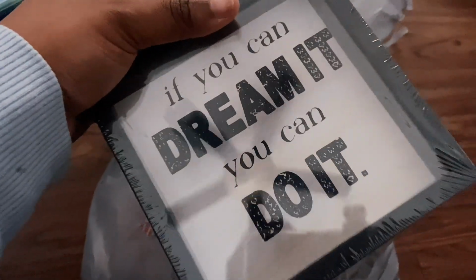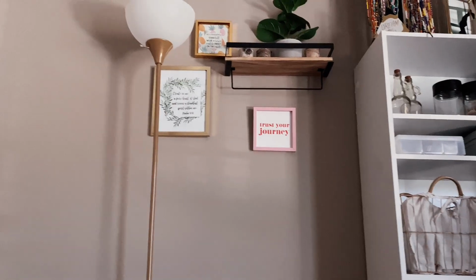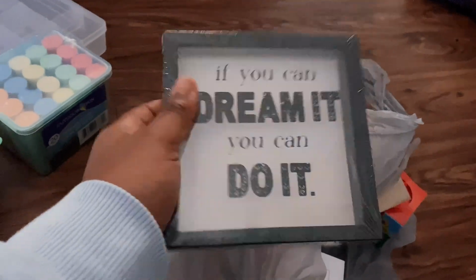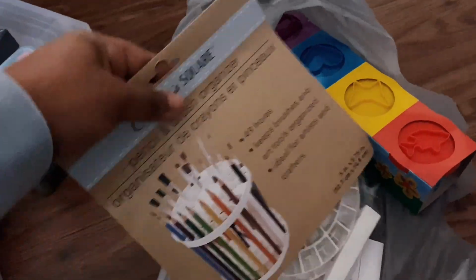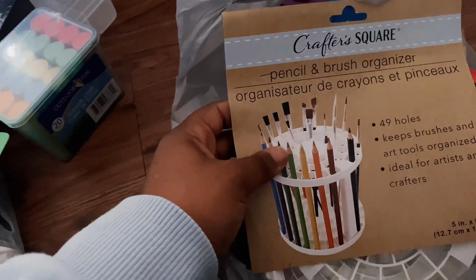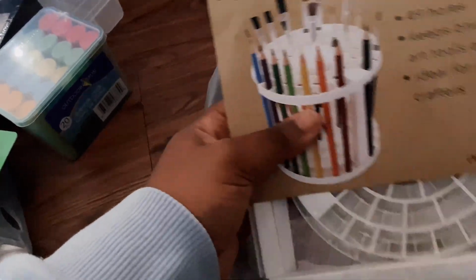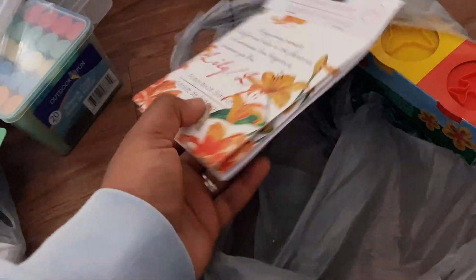This is for my wall. If you can see that little picture right there, and the gold one and the pink one, I got them both from the Dollar Tree, and I also got this one from the Dollar Tree. They had a bunch more, but I was like, I don't want to spend unnecessary money. I got this hoping that I could put like pens and color pencils and things like that in it, so I hope this works out. I got this from the Dollar Tree. I say the Dollar Tree, but it's really Dollar Tree. I don't know why I say the.